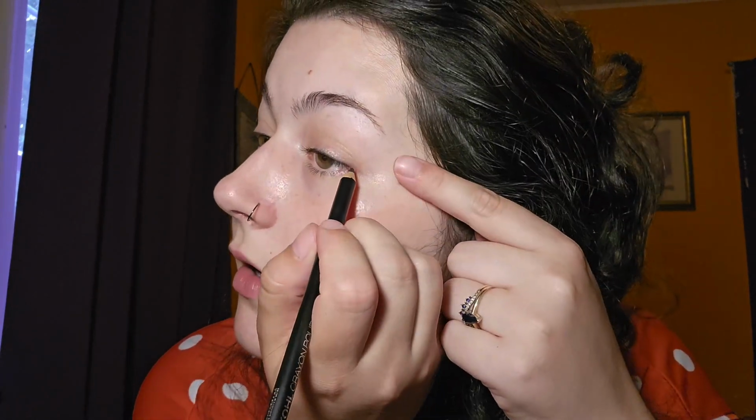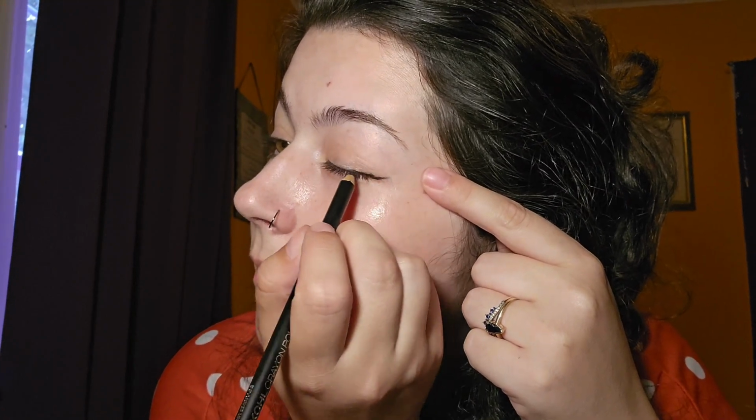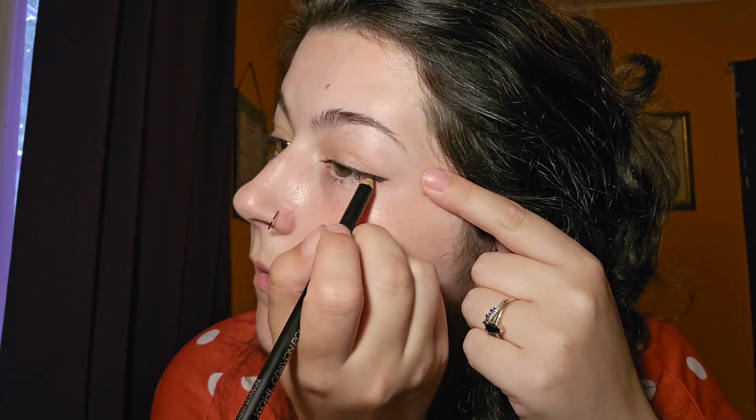Next, we are going to put on the lightest little bit of eyeliner. Lovely. Perfection. Now, put a little bit of white eyeliner right on the bottom.